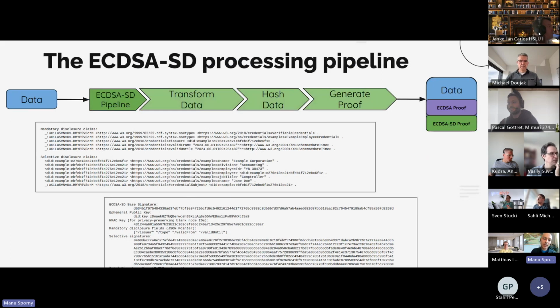And then each selectively disclosed claim, each line here under selectively disclosed claims, we hash each line, and each line gets a digital signature, a 64-byte digital signature. So every line has a different signature.